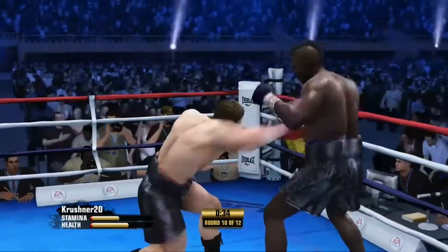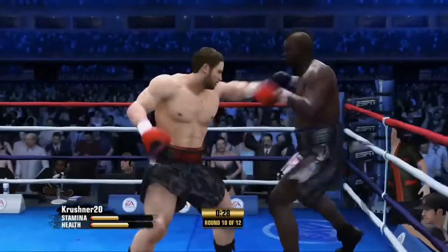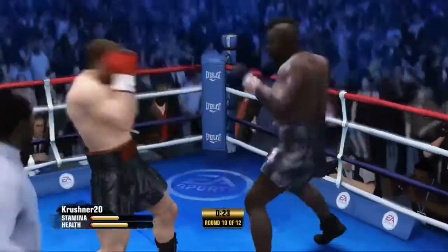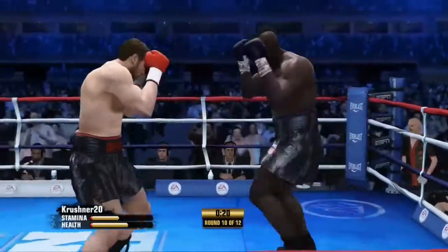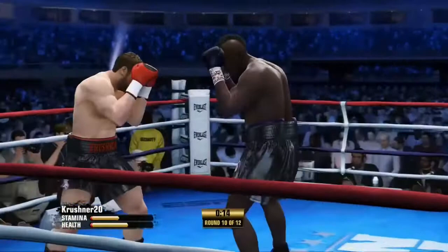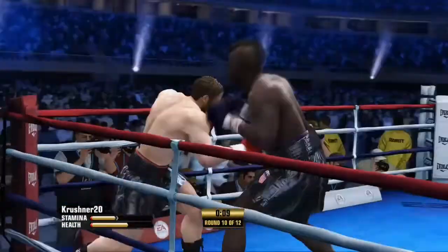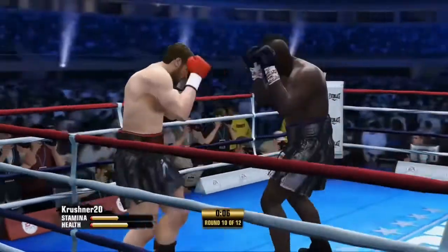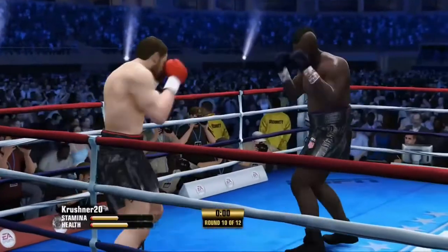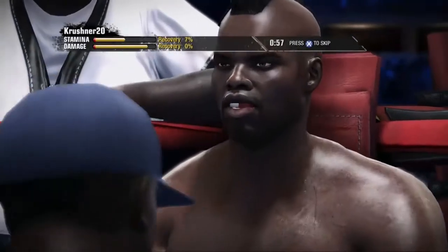Nice block by Glover. Crusher's putting forth that hard work he did in training camp there, landing a crisp combination. Counting down towards the end of the 10th round, 10 seconds to go. Crusher's so dangerous with that accuracy, a two-punch combination landing. And round 10 comes right to an end.